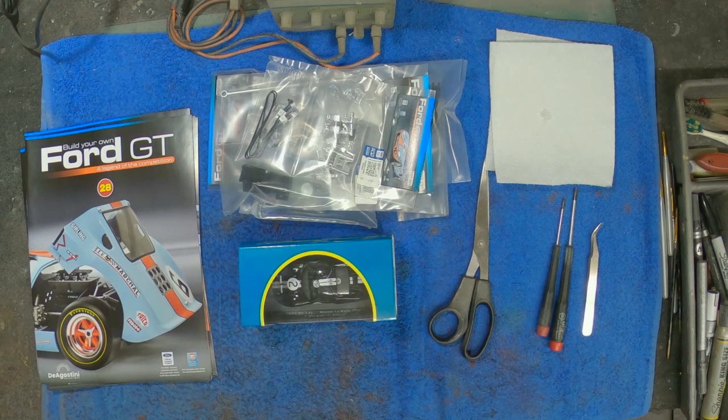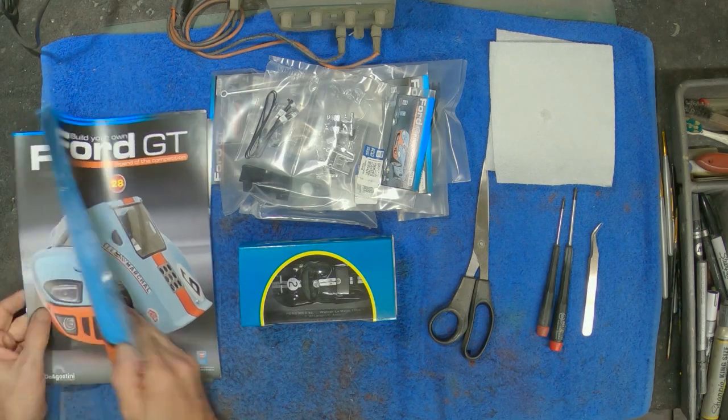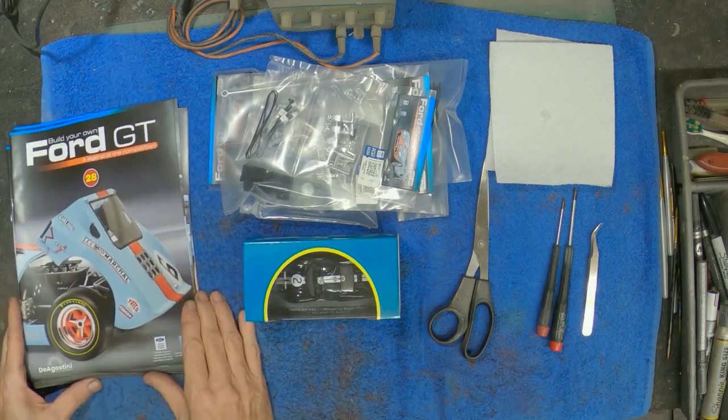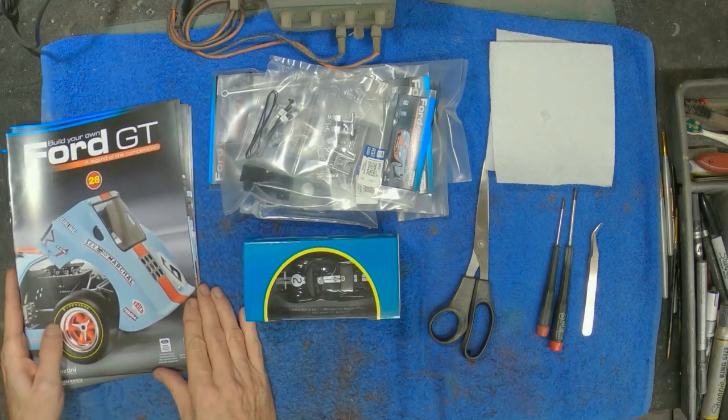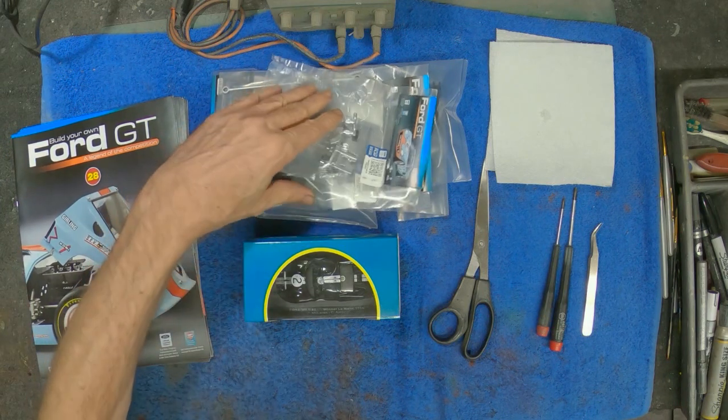Got some nice parts pack updates that came in and we're going to be taking you through parts packs 28 through 37. Sounds like we got a lot of ground to cover here today, you guys, but it's not really that much. Just got some interior work going on. It looks like some of the wiring.